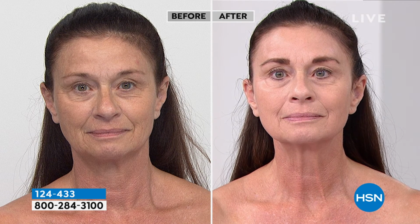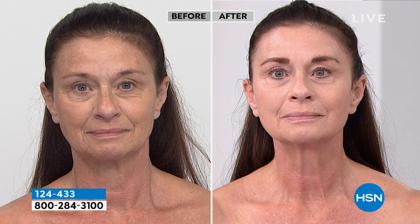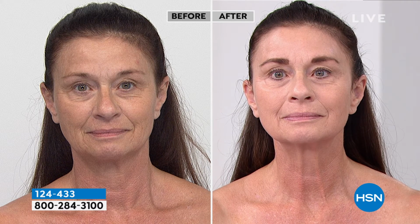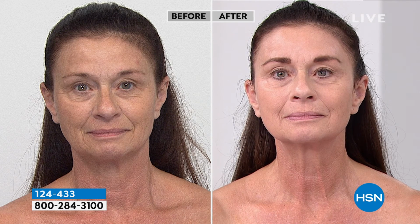I tried to give you someone with real dark circles and a lot of lining under the eyes. Now, anyone of that age, and she's certainly a lot younger than me, has a lining under her eyes, but look at her before, look at her after, and you could see how this works. It smooths out the lines under the eyes, and it fills the wrinkles.